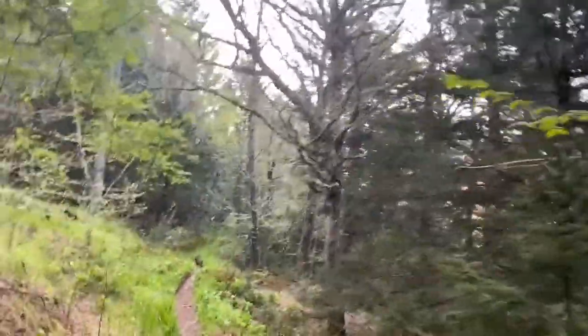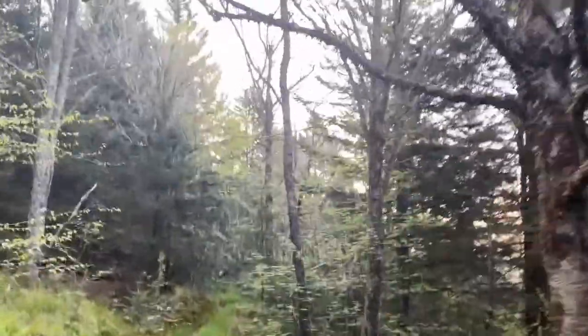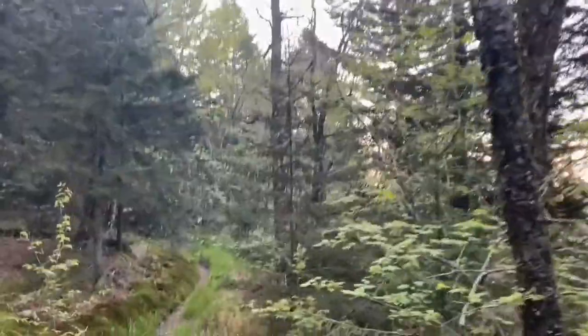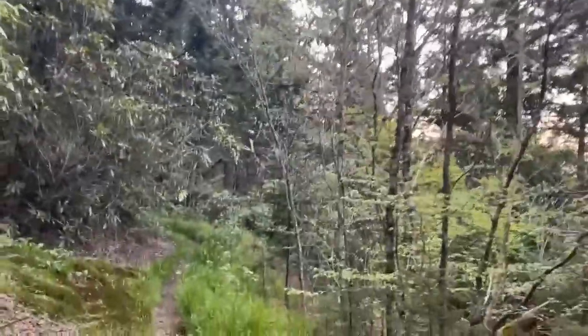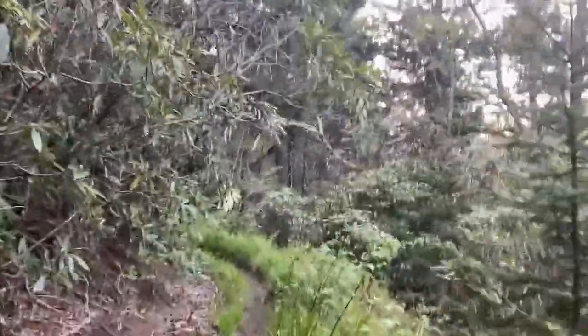Morning, 6:45. Final day on the BMT. I'm in the Mount Sterling Highlands. We're up around 6,000 feet or so, and spent last night in, I think it's called Laurel Ridge Shelter. Hit the trail about 7:45.